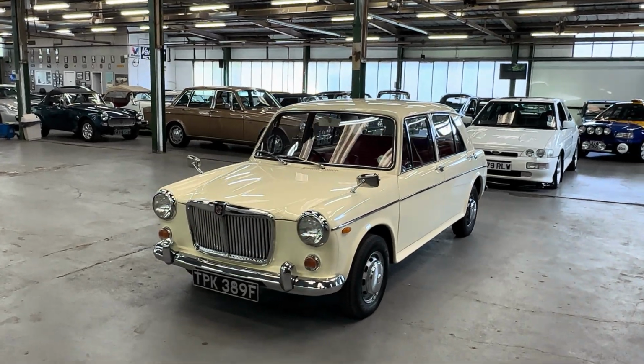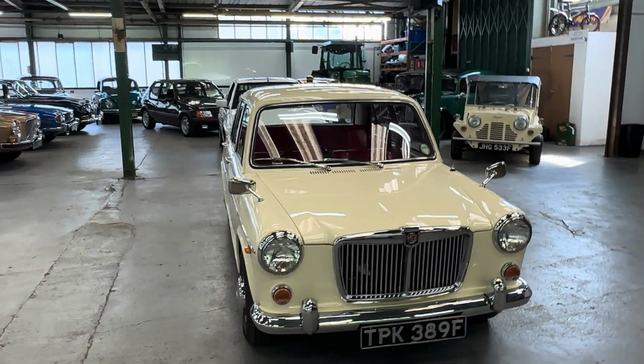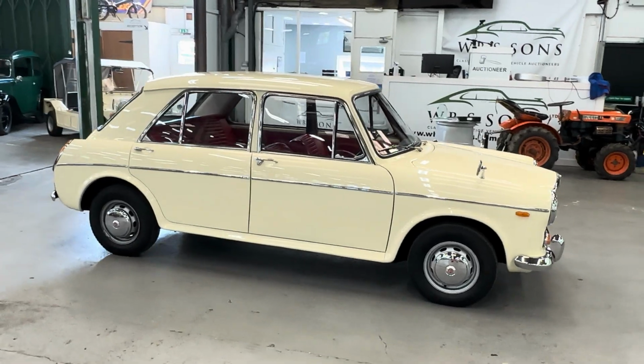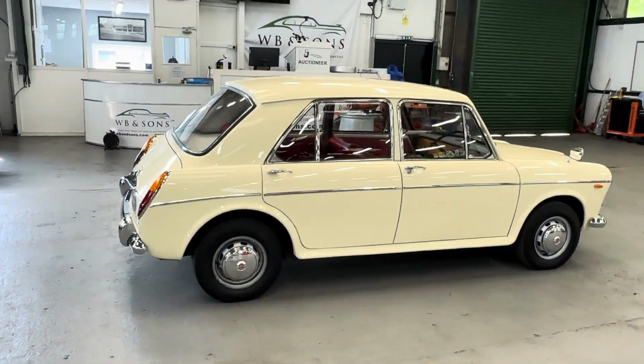1968 MG 1300. Easily the best one for sale at the moment. Probably the best one in the country generally. It's won trophies saying the same thing. Stunning condition.